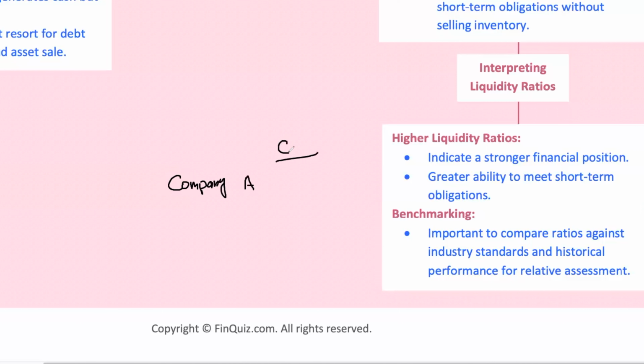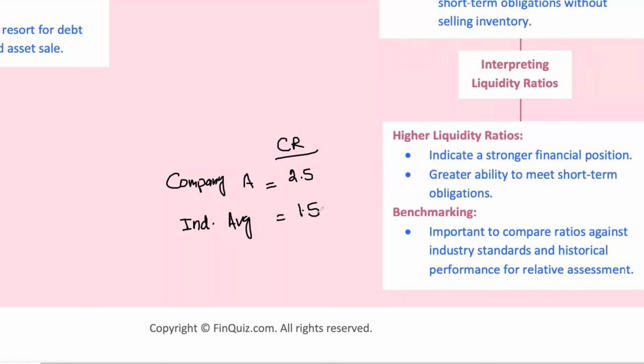Let's consider an example. If company A has a current ratio of 2.5, but the industry average is 1.5, this might indicate that company A is holding too much idle cash or inventory that could be better used elsewhere.